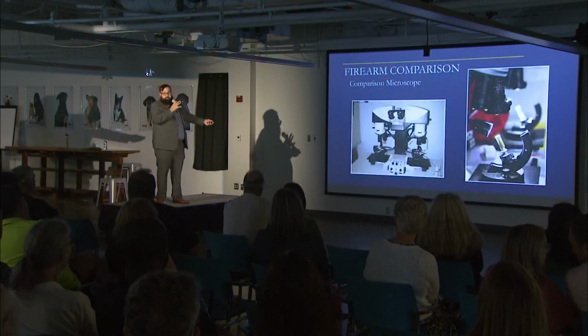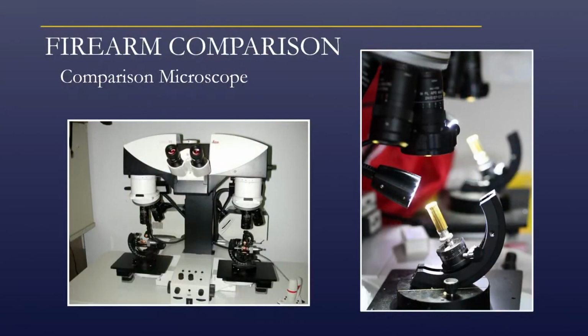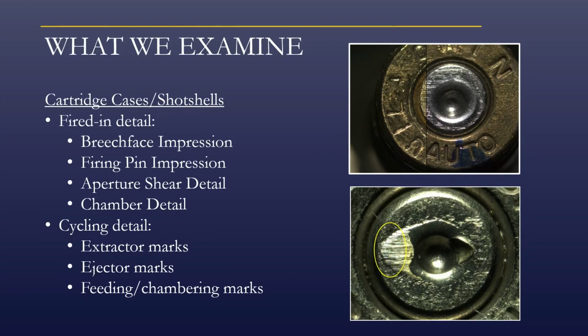This is a comparison microscope. It's a very fun and interesting tool. Lighting is the most important thing on this microscope because if you don't have the correct lighting, you can't see all of the markings and the unique detail. So this is what we examine.